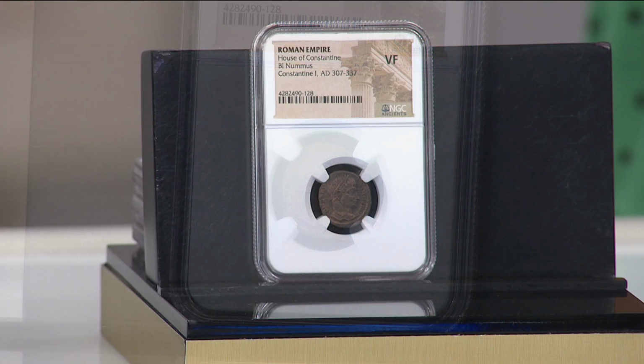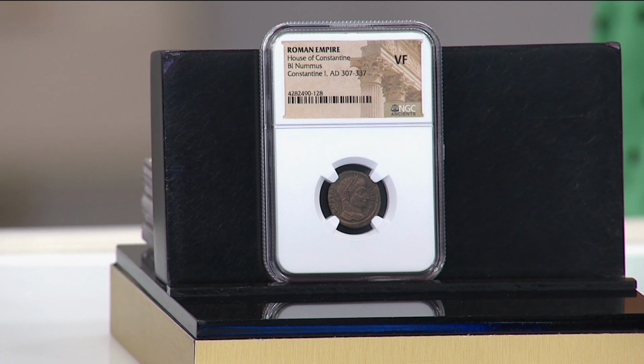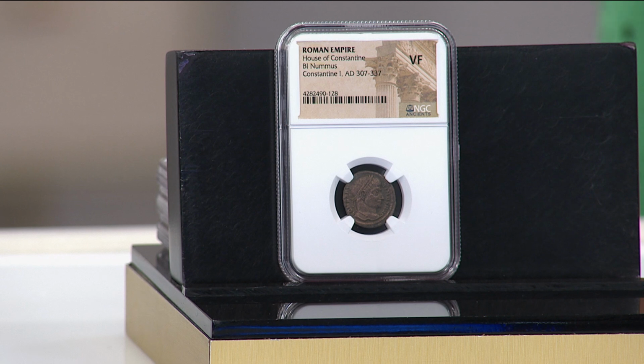It was found in a hoard, like you said, a treasure hoard is what it was. And so he was a Holy Roman Empire. And he was the first, in essence, Holy Roman Emperor is what it comes down to, as the first Christian emperor of Rome, with Constantinople, of course, named after him, 307 to 337, in very fine condition.